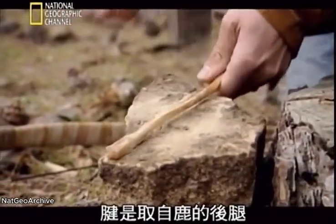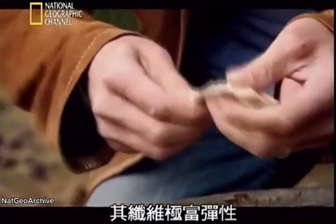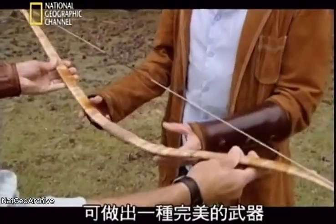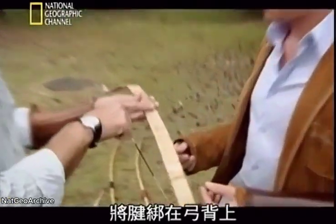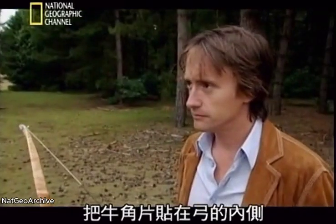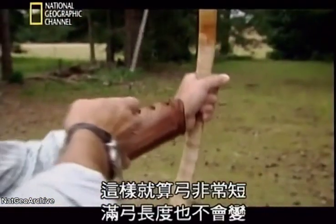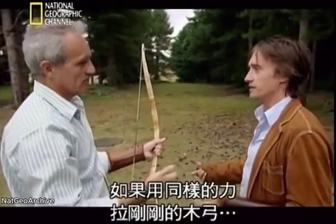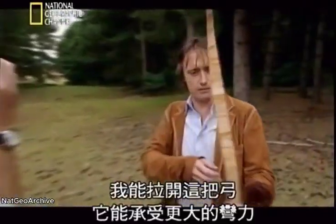The sinew comes from tendons in a deer's hind legs, and its fibres are highly elastic. The combined properties of horn and sinew make for one ideal weapon. You actually bind sinew to this side of the bow, the back of the bow. You place horn plates on the inside of the bow, on the belly. And then in a very short bow, you get the same drawing. Now, if you did that with just a wooden one like the one I just did, well, you saw the results. But this, you can draw and it can take a bigger curve.